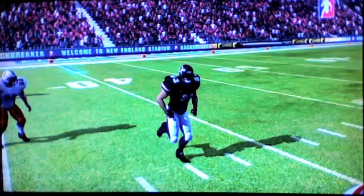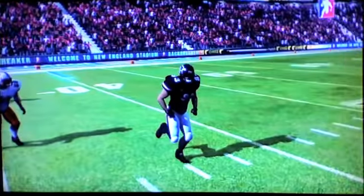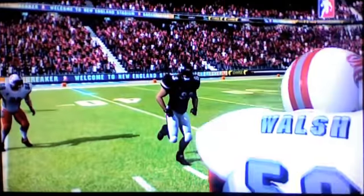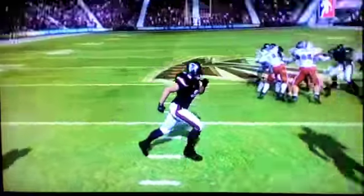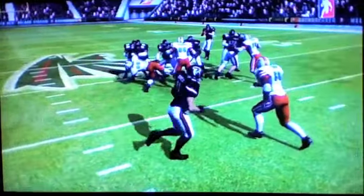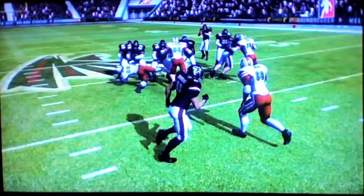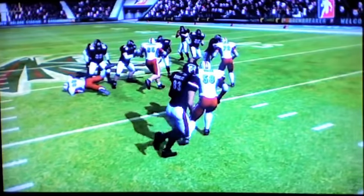Number 83, Harry Douglas. Yeah, he's a wide receiver for the Atlanta Falcons. I haven't quite finished editing him. I think he's fairly darker than that in real life, but that's neither here nor there. He's approaching, and I'm playing the Falcons, still working on the home uniforms. I'm not sure I really like this yet, but Matt Ryan in the pocket. The pocket is great.